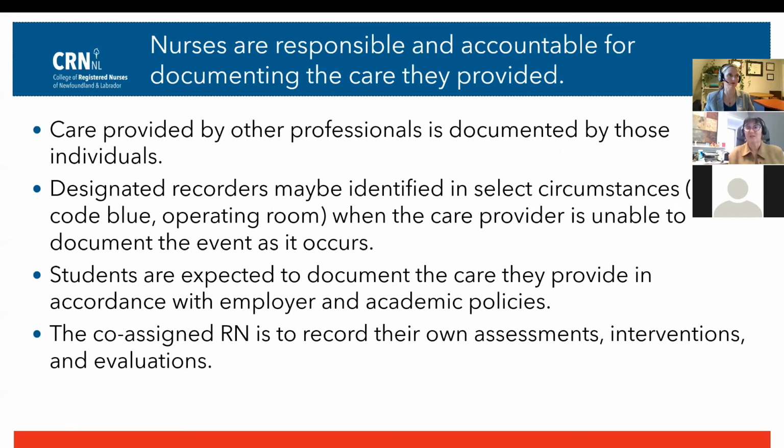There may be circumstances where we jot things down on a piece of paper, but whatever you're writing down needs to be in the chart. So are you able to transfer that information, that piece of paper, into the chart? If not, if there are circumstances where you're not able to do that, then you really need to advocate to the employer for some type of record or a designated recorder so that you're able to chart at that point of care rather than jotting things down.